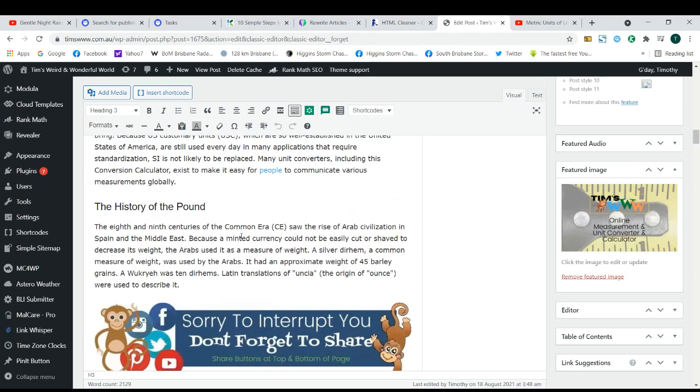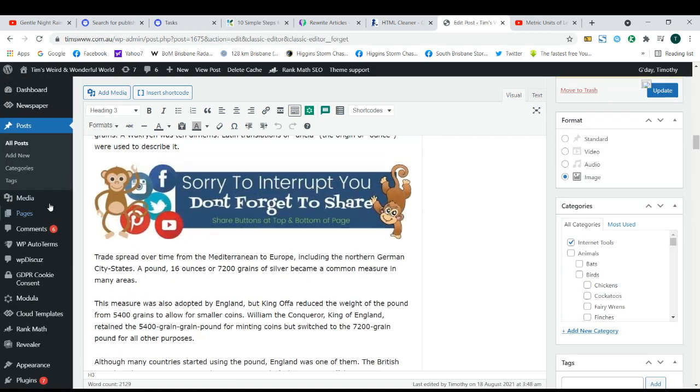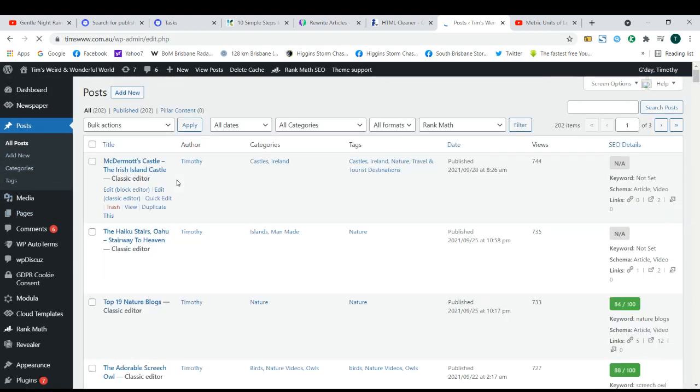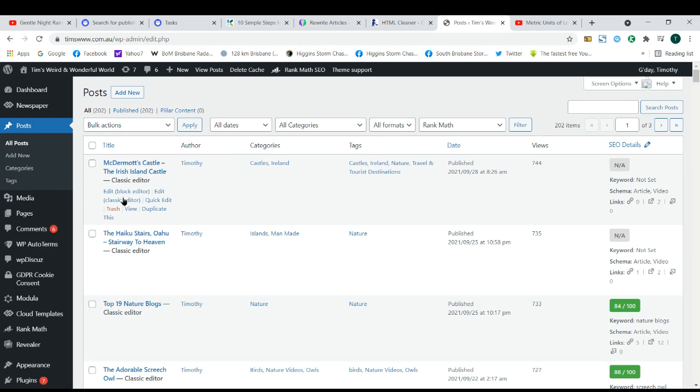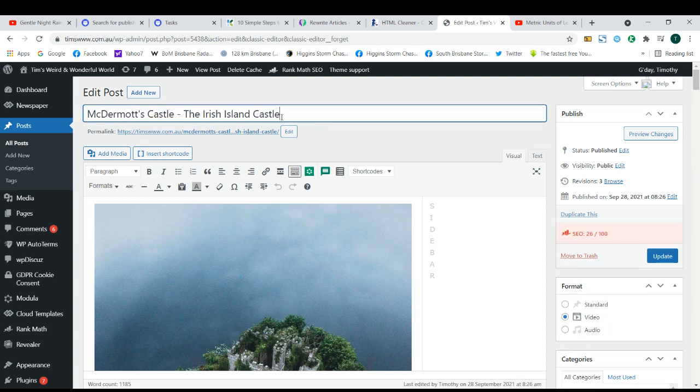So basically, as you can see here, now this is just an example. If I go back to another post that I've created, like this one I've just created, I've got a nice little title here. Always try to incorporate the keyword that you're trying to rank for in the title. For instance, I'm trying to rank for McDermott's Castle, which is an island castle in Ireland, and I put in the Irish Island Castle.